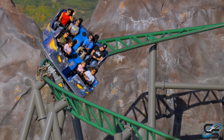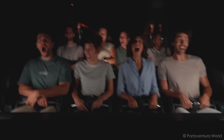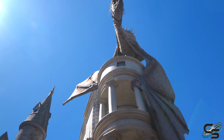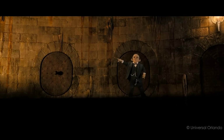I already cited Primordial Lagoon. That is a perfect example of another SFX style coaster, but done in-house. Or for those of you familiar with Uncharted at Portaventura, that's an Intamin coaster that's kind of their own take on an SFX ride. You even go back to Harry Potter and the Escape from Gringotts at Universal. Same general idea, but by Intamin, and it's got a lot more fluid motions and is absolutely more reliable.